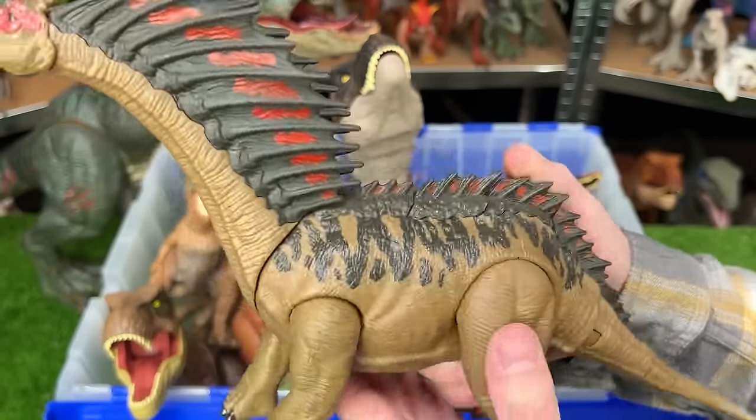This T-Rex, also from Jurassic World, is a stompin' T-Rex. When you twist the tail, it stomps its legs up and down. And it has those cool sound effects too. Plus, as you notice with the cage, it actually breaks free from the cage just by pressing the button on its back. That is pretty cool.